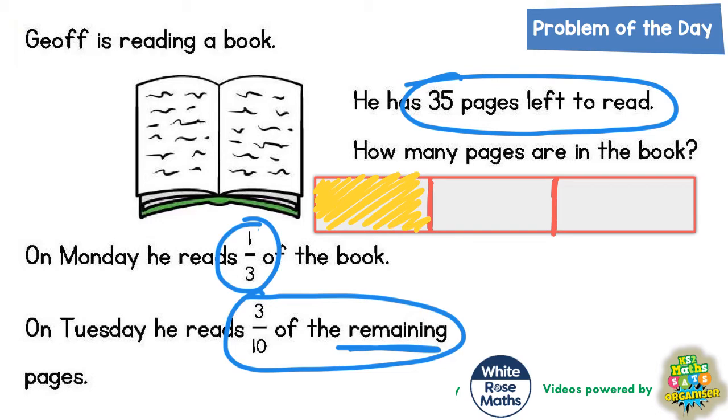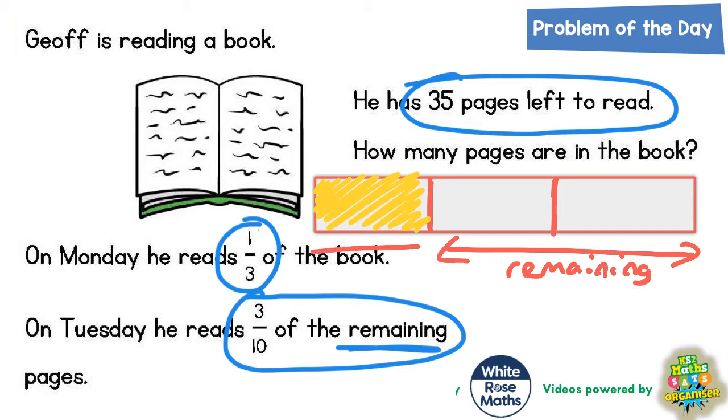On Tuesday, he reads 3/10 of the remaining pages. Now, what we need to do here is realise that these two bits, these 2/3, are the remaining pages. And this 1/3 that we've shaded in yellow is the bit that he read on Monday, so we'll put Mon for short. Now we've only got 2 pieces left here, but it's suddenly started to talk about tenths. So we really need to split these 2 pieces into 10 pieces. To make 10 pieces, we could split this first piece into 5, and the second piece into another 5. And that would give us 10 pieces.